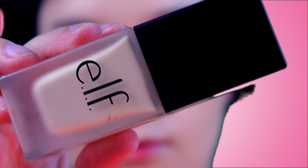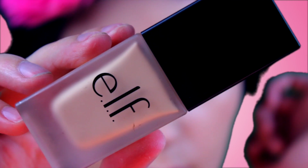Okay, so the next thing I think I'm going to do is the foundation. Now this says e.l.f. oil-free, obviously e.l.f. Why would I say that? So this says oil-free flawless finish foundation in porcelain. So I'm excited about that. So the back it says, lightweight formula for even natural coverage, helps conceal imperfections, blemishes, discoloration, and under eye darkness. Directions, apply generously and reapply as desired or at least every 2 hours.